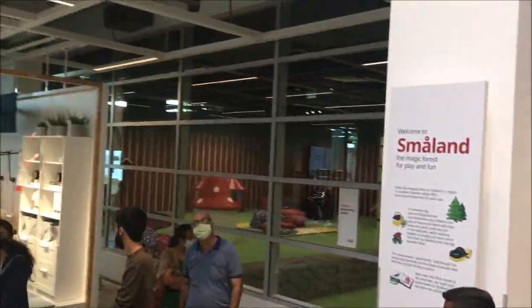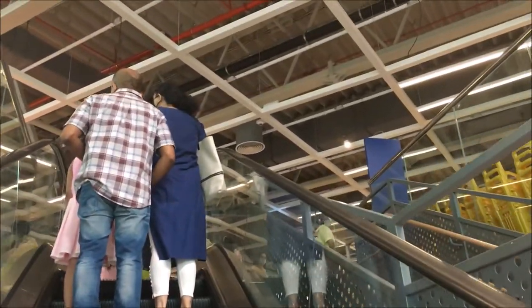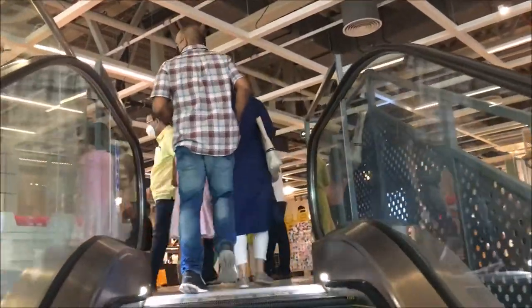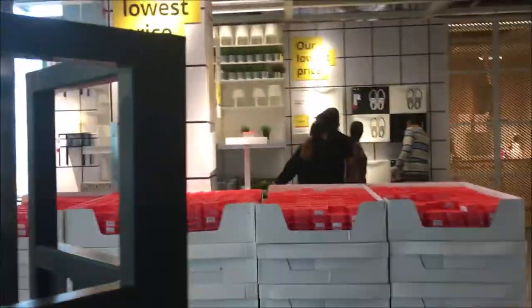As we enter the store, the first section we find is a showroom. This is where all the IKEA products are kept for display in different setup. There is a bedroom setup, there are dining area setup, there is kitchen setup and everything, kids room, study area and everything. There are even models and setups made on display for say a 1 BHK apartment, which is like a 450 square feet tiny compact apartment.